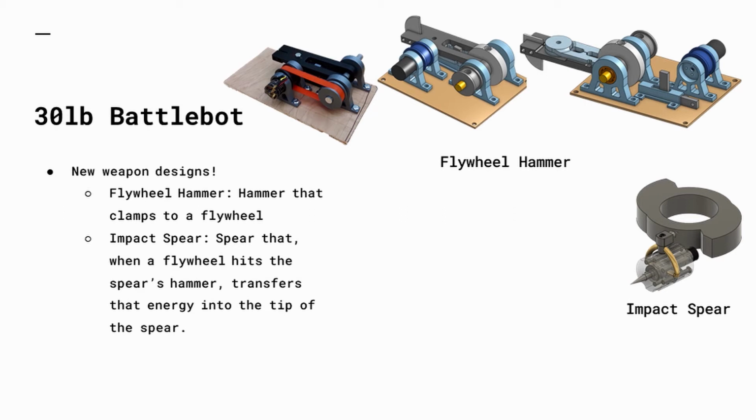Moving on, our 30-pound team has temporarily retired our featherweight bot, Kronk, due to a lack of available competitions. Instead, we have been working on weapon prototypes for the sportsman weight class. One of these designs is the aptly named Flywheel Hammer, a hammer that clamps onto a spinning flywheel, transferring its energy into the hammer for a powerful impact.